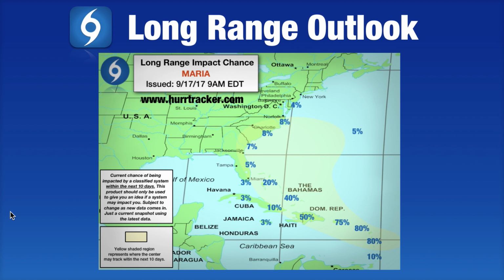So putting all this together here at the Hurricane Tracker app, we issue our long-range outlook. And this is the cone as we see it today. Let me turn on my cursor here. So Maria could track as far east as Bermuda. And we also can see a track closer towards Florida and the southeastern United States again here. And again, this is within the next 10 days.